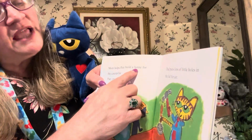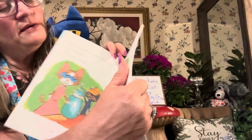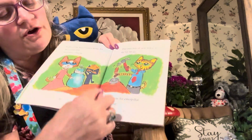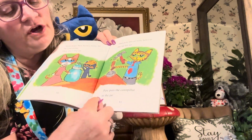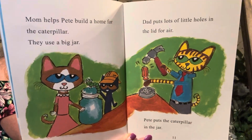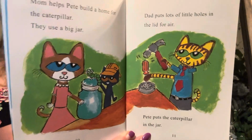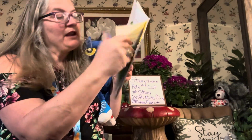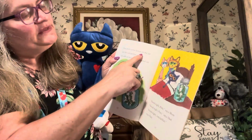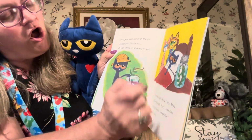Mom helps Pete build a home for the caterpillar. They use a big jar. Dad puts lots of little holes in the lid for air. Pete puts the caterpillar in the jar. There they are. Dad's making holes so the caterpillar can breathe. Pete puts some leaves in the jar for the caterpillar to eat. He adds a twig for it to crawl on.